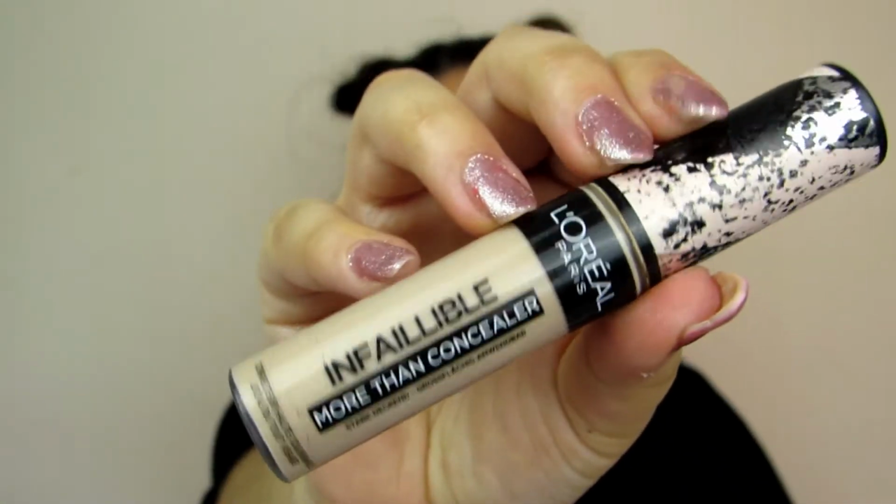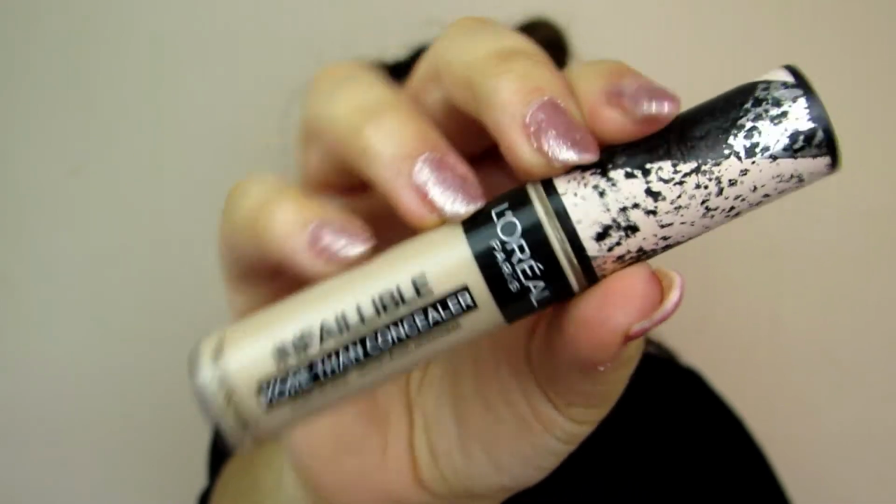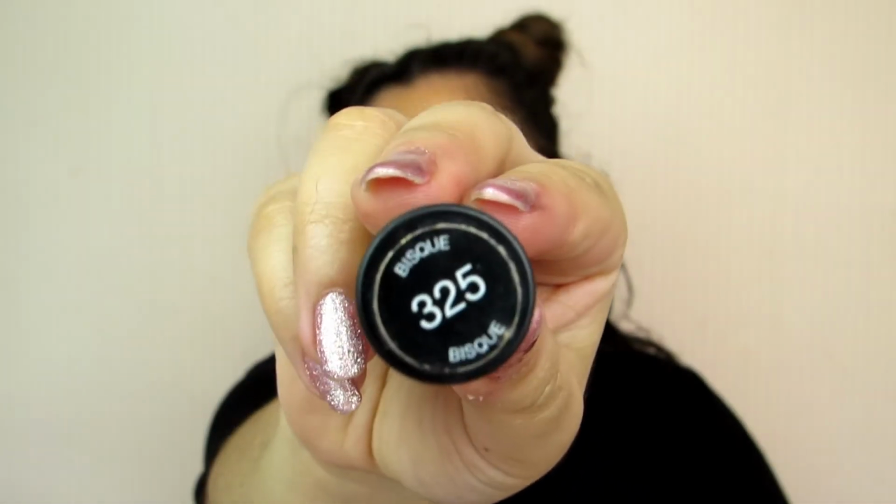So the next product I'm going to be using is concealer. This is the L'Oreal Infallible More Than Concealer, and this is my favourite concealer. I use the shade 325 Bisque, and this is probably up there in my all-time favourite concealers ever, not just the drugstore. I would buy this over Tarte Shape Tape or Decay. I think this is my favourite concealer ever. Full stop. End of story. I love her. Such a good coverage.